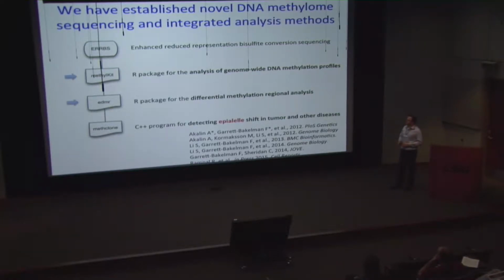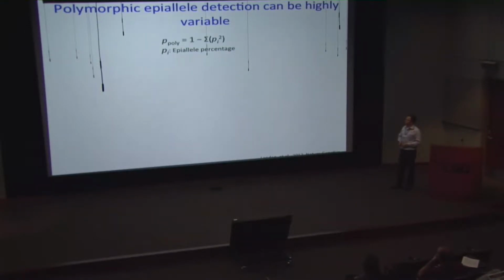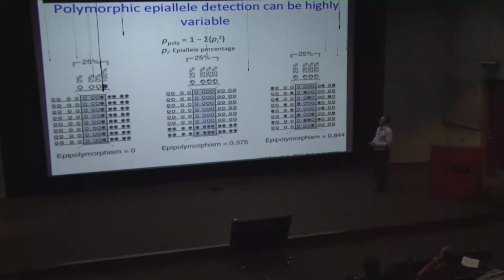MethClone is one that lets you look at epialleles and how they change. If you've not thought of this before, I want to give you a simple schematic. Think of DNA methylation happening across the genome. If you look at three areas, they both have an average of 25% methylation. You can see that they're on average the same, but clearly these are different states.